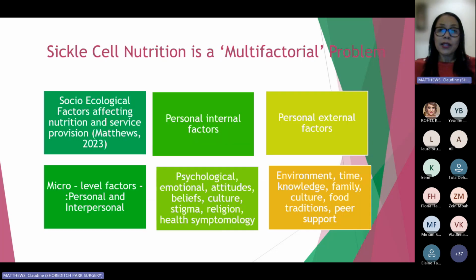So when I was doing my doctoral research, I wanted to understand from sickle cell service user and carer perspectives, as well as providers, what are some of those factors that can impact on the nutritional needs of sickle cell patients. And this slide basically is a summary of some of the findings from my doctoral research. And so to do that, I applied what's called a socioecological lens. And a socioecological lens basically looks at the personal, interpersonal, institutional, policy, and community level factors.